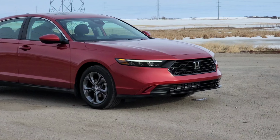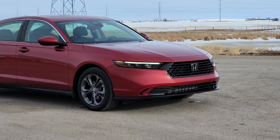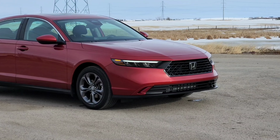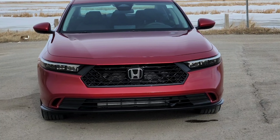Let's get started. Okay, so we'll start with the front. This color, it's called Radiant Red Metallic. Personally, not my favorite. It is an extra $300. In America, these same colors are going to cost you about $450 US, by the way, so quite a bit more over here if you convert that directly.